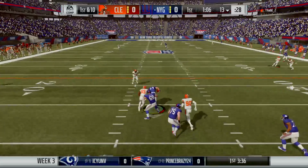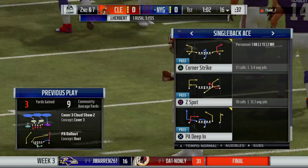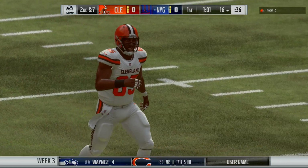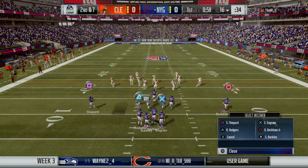Escaping the pressure right. And now he'll tuck it and run. He'll get 3 yards on the scramble there at second down. Yeah, he only gets a few yards on 1st and 10, but he's better off doing that than throwing an incompletion or even worse, an interception.